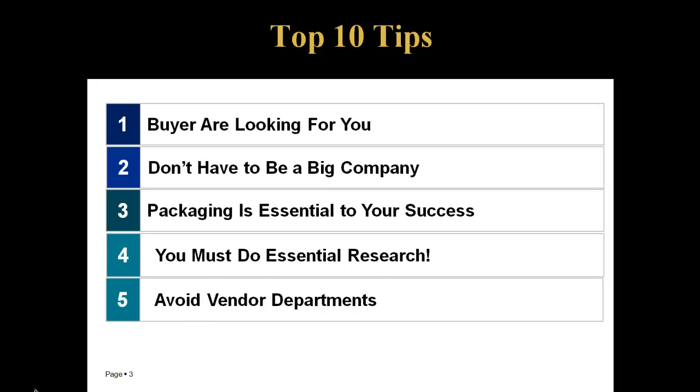What retailer professionals do, they contact the buyers directly, which is what I teach people, and I teach you what to say to buyers to ultimately get them to buy. But tip number 5 is avoid vendor departments and go directly to the buyers. Don't follow protocol. Don't go after chain stores by calling the front desk and filling out forms. There are other ways to get your products into stores.